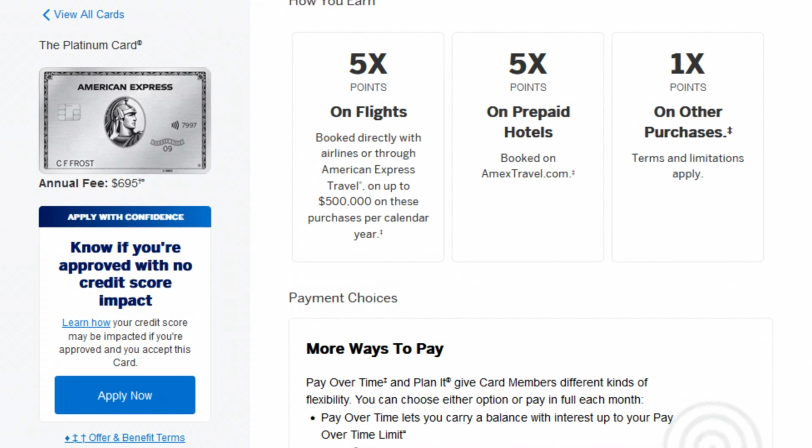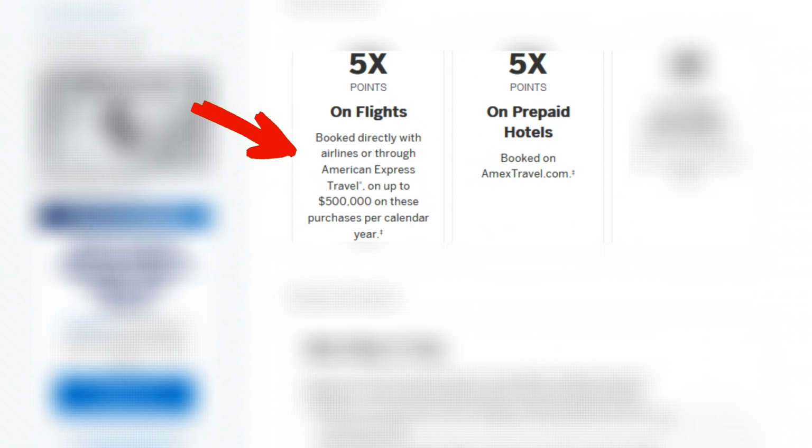Now with any card before applying, I always recommend reading the fine print, especially when it does come to the spending categories. A lot of times with travel cards, they might advertise these super high spending categories and a lot of cash back, but what they might not tell you is that you need to spend it at a certain place or within a certain portal. Oftentimes this will be advertised. However, a lot of times people will overlook this and might not necessarily realize that when they are spending, they're not getting that extra elevated cash back.